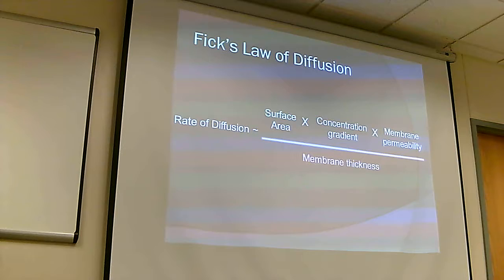Membrane permeability talks about whether the membrane is permeable to the gases or not. Some membranes don't allow diffusion of certain gases. And then membrane thickness. If you have a really thick membrane versus a single-celled membrane, it's going to take longer to diffuse through the thick membrane than the thin membrane.